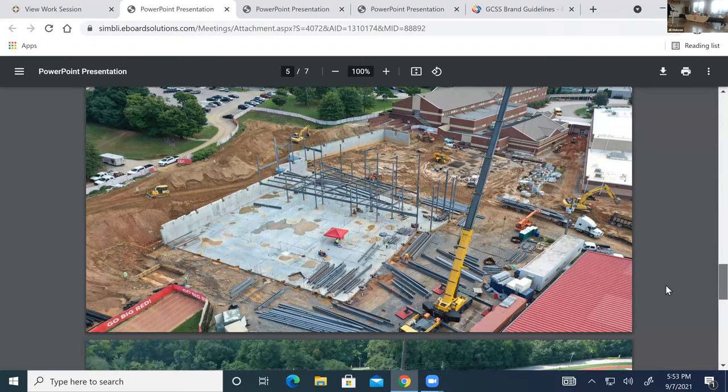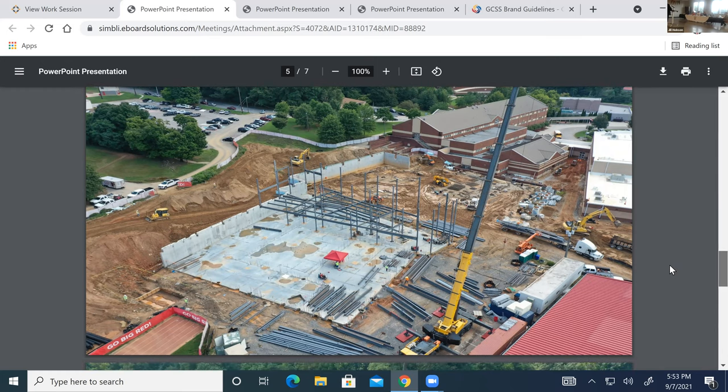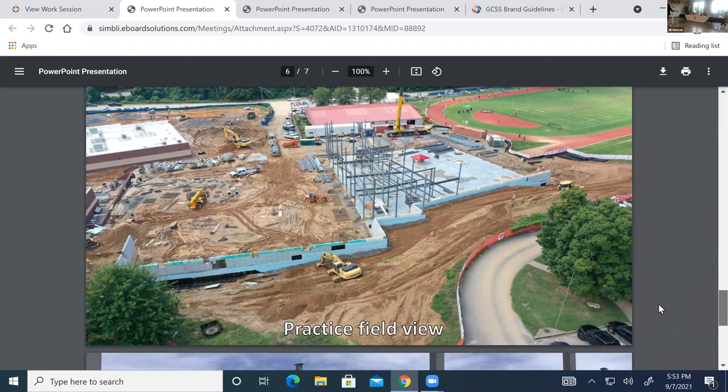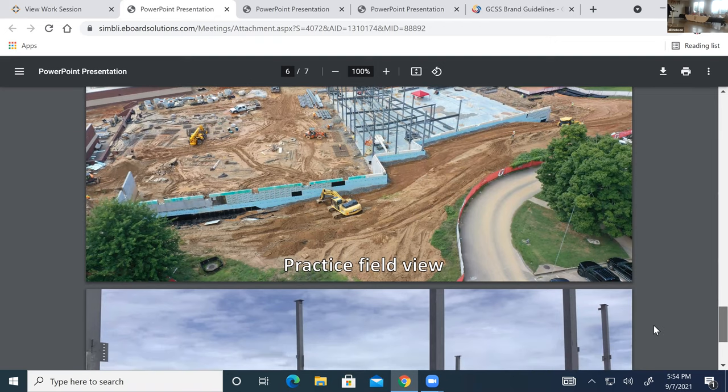Next phase will complete slab four in section B, continue interior footings, and start on the stem walls. Again, I want to show a view from the practice field area so you can see how close this building comes to the practice field. You can see the center in the background as well. All of this is scheduled for August of next year.